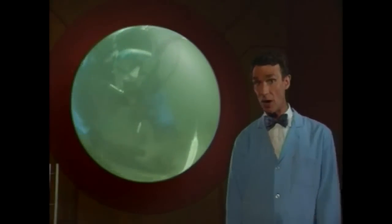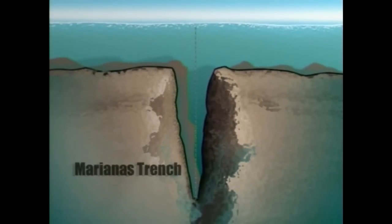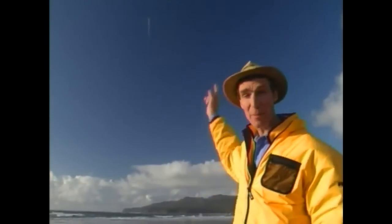How deep is the ocean? Is it as deep as, say, the Empire State Building is tall? Well, take a look. In some parts of the ocean, like the Mariana Trench, you could stack about 36 Empire State Buildings. It's 11,000 meters deep, 7 nautical miles straight down. The deepest part of the ocean is as far from the surface as we are from that plane. That's how deep the ocean is.